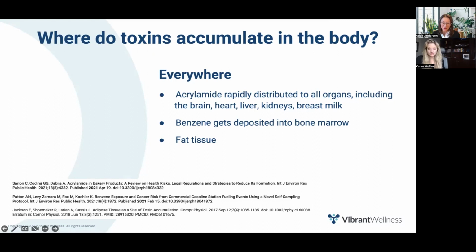But in general, most environmental toxins are fat soluble. Like, they don't mix well with water. So many end up getting stored in our fat tissues, really making it more difficult to lose weight. Mm-hmm. Yeah, I've definitely seen that.